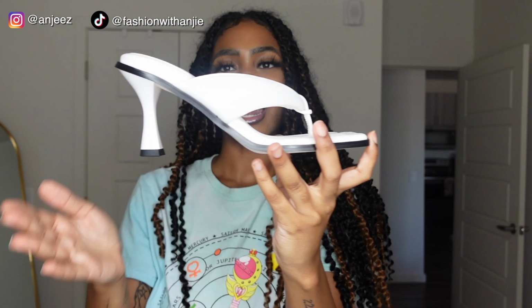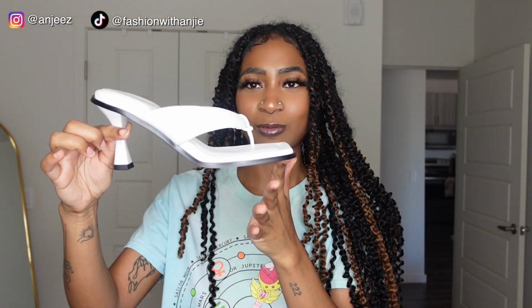Obviously because the heel is short, they'd be very comfortable, and I feel like there are so many ways to style these, which is why I was like, I have to try them out. So I also got them, like I said, in black.